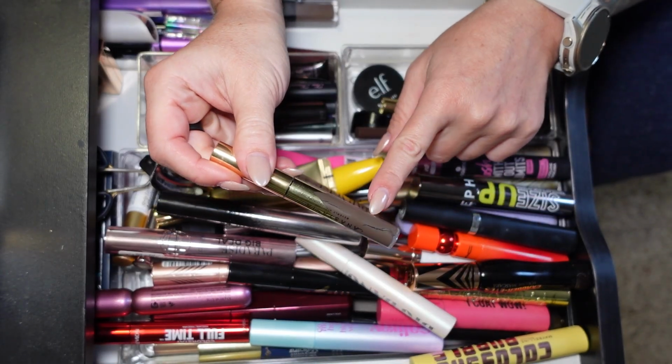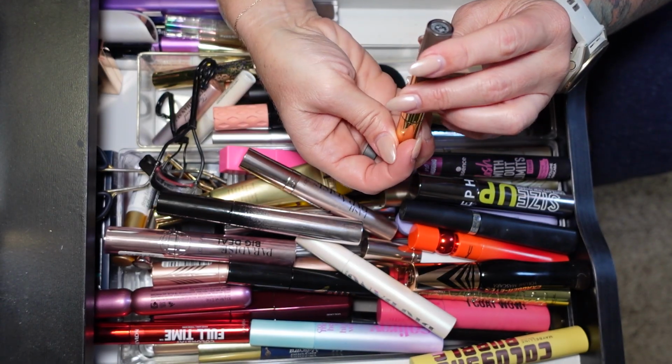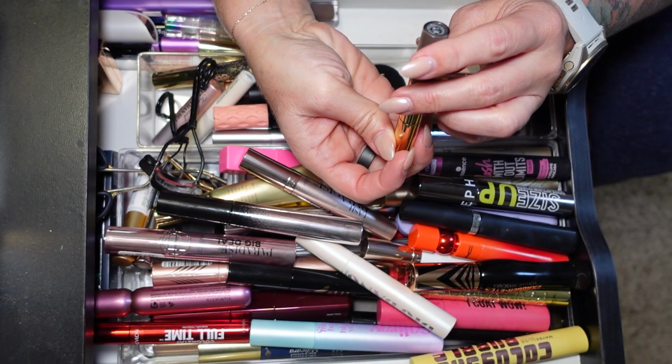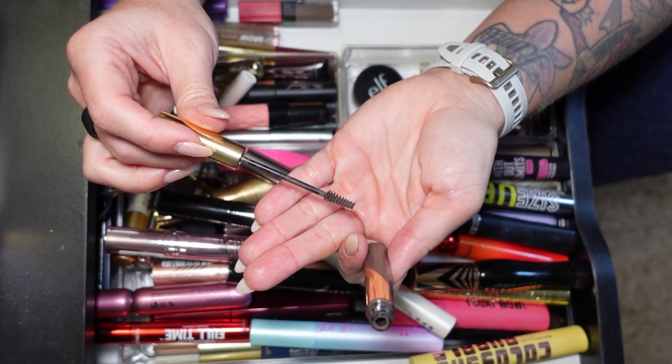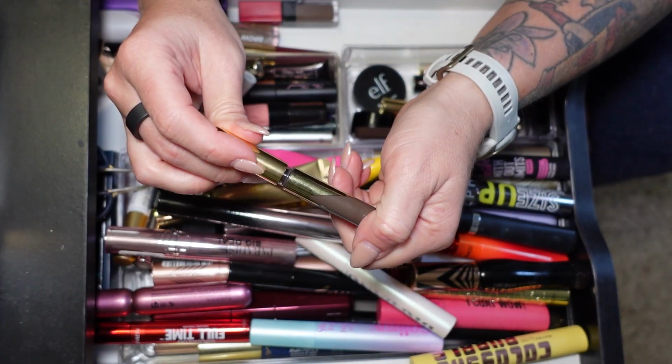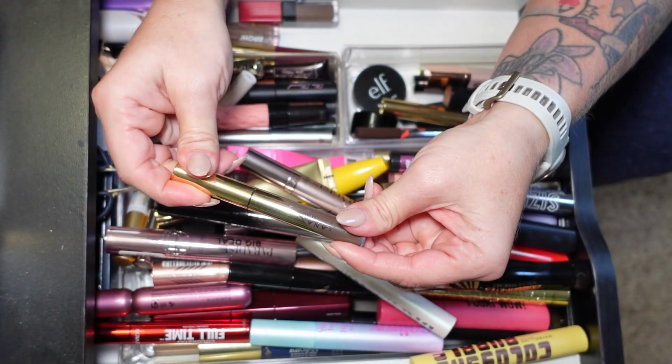Ooh, this one is dry. This is the Anastasia Beverly Hills. I just haven't used it in a long time. This is the medium brown dip brow gel. I used to love this, but this one is a bit dried out, so definitely need to get rid of it. When I first started filling in my brows, it was Anastasia, but this one's gone.